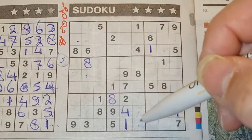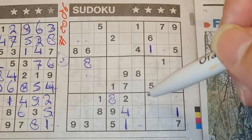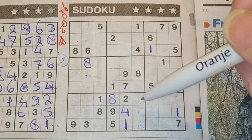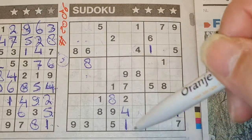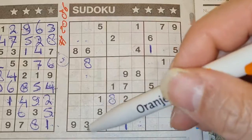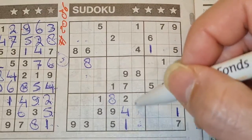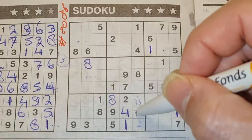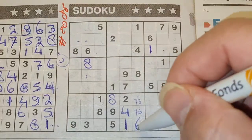1, 2, the 3 is missing here. 4, 5, the 6 is missing, and the 7 is missing. So the 3, 6, and the 7 are missing in this big square. We see here 7 and the 3, so no 7 and 3 in this box. So the 7 and the 3 go in those 2 boxes. So 1 box left in this big square for the number 6.